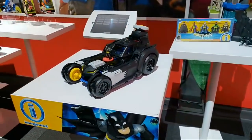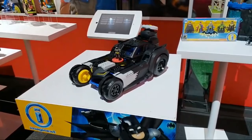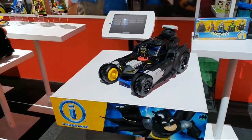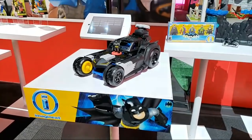So we have a new Batmobile for the Imagine Next line, and down here someone actually is demoing the Batmobile in motion. See if we can get him to do that with us in a moment.